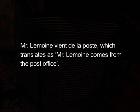What is conjugated, however, is the verb venir, and the tense in which this verb is conjugated is the present tense. So the key element in the construction of the recent past is the phrasal verb venir de. When examining irregular third group verbs, we learned that venir means to come and venir de means to come from. We also learned that the phrasal verb venir de precedes a location, such as Monsieur Lemoine vient de la poste, which translates as Mr. Lemoine comes from the post office.